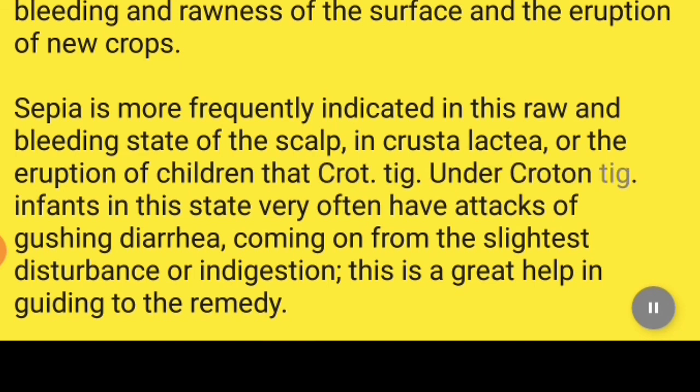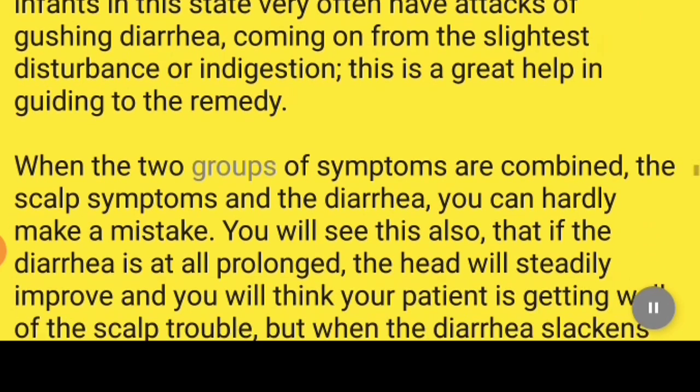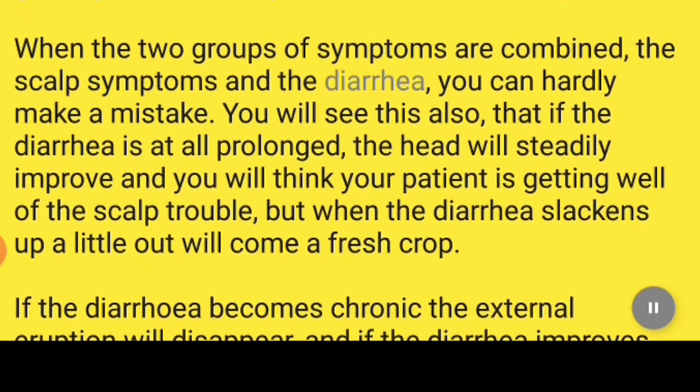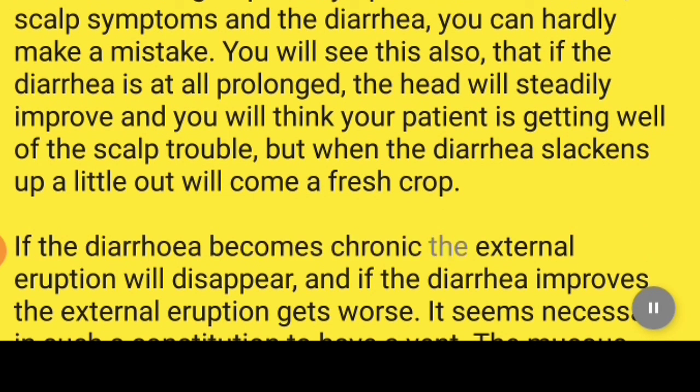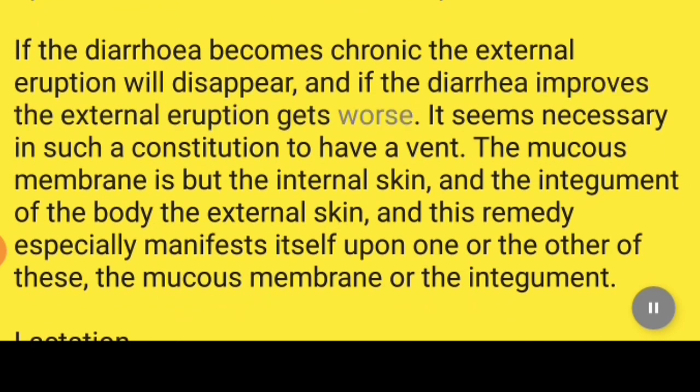Under Croton Tiglium, infants in this state very often have attacks of gushing diarrhea, coming on from the slightest disturbance or indigestion. This is a great help in guiding to the remedy. When the two groups of symptoms are combined, the scalp symptoms and the diarrhea, you can hardly make a mistake. You will see this also, that if the diarrhea is at all prolonged, the head will steadily improve and you will think your patient is getting well of the scalp trouble, but when the diarrhea slackens up a little out will come a fresh crop. If the diarrhea becomes chronic, the external eruption will disappear, and if the diarrhea improves, the external eruption gets worse. It seems necessary in such a constitution to have a vent.